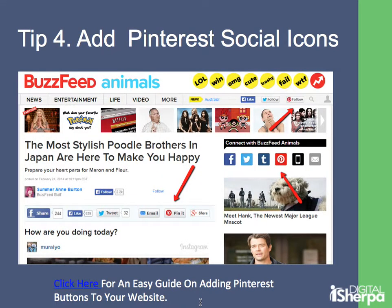Let's move on to tip number 4. Add Pinterest social icons. Make it easy for your audience to pin your small business content by adding Pinterest social icons to your website. As you can see here, BuzzFeed, one of my favorite websites, did a great job of this. Here you can pin the actual article, as well as you have 2 separate chances to follow them directly on Pinterest. If your current website doesn't have Pinterest icons, I recommend you add them immediately to encourage your blog or website audience to connect with your Pinterest account. Click right here for an easy guide on adding Pinterest buttons to your website.